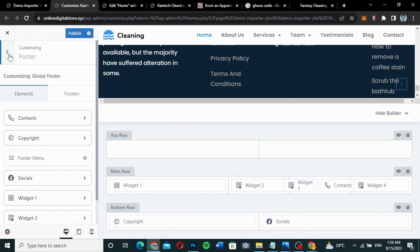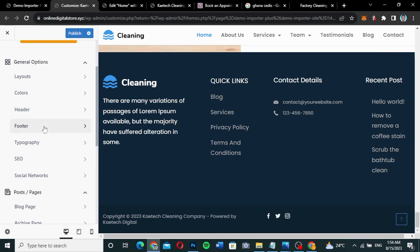This Rishi theme, the Cadence theme, and then Ocean WP. These are the themes that I really like, because they are very powerful and easy to use, so that you can customize your website the way you want it. Now let's just click on publish, so that all the things that we did are saved.